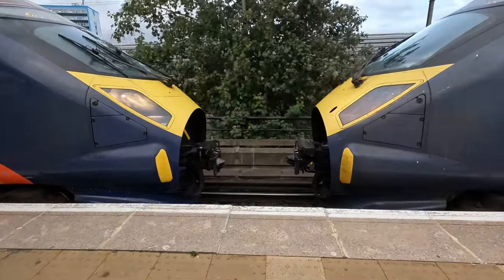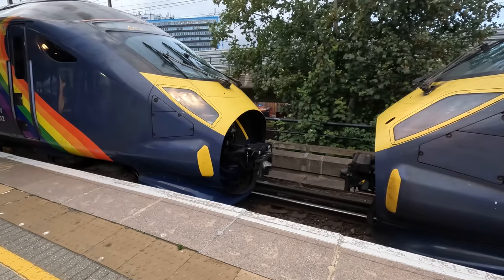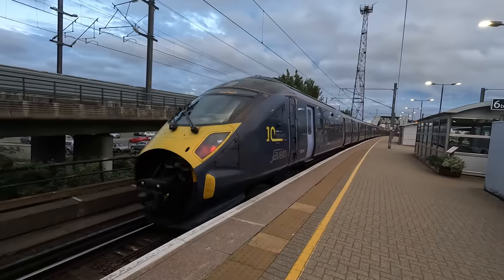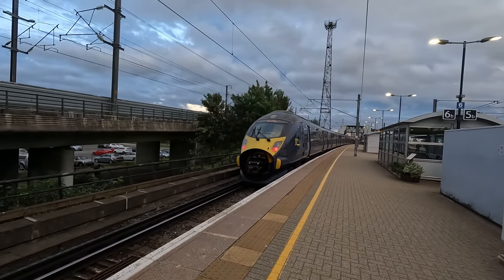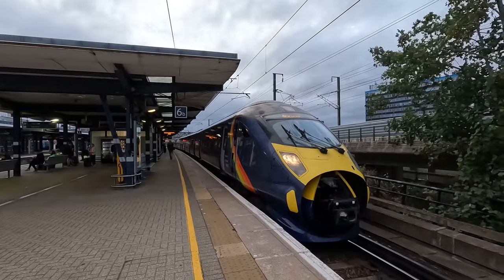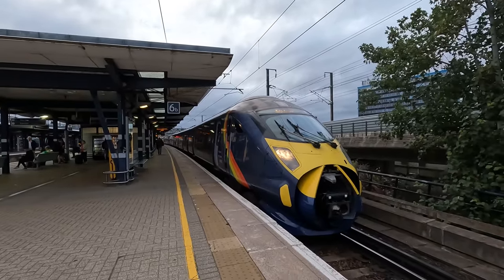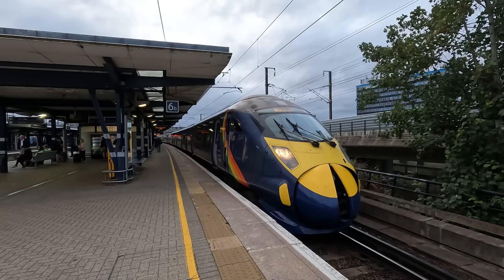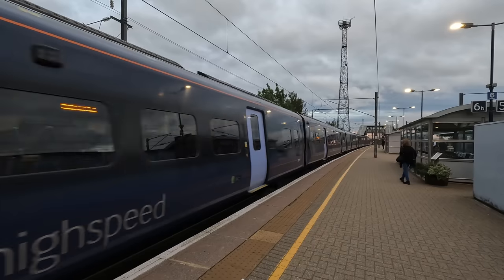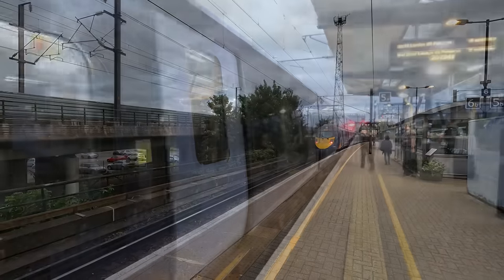Our unit now detaches and terminates here, whilst the front unit continues onto Ramsgate via Dover Priory. The unit then gets ready and heads back to the depot after a long day of service, which signals my queue to do the same and head back to London.